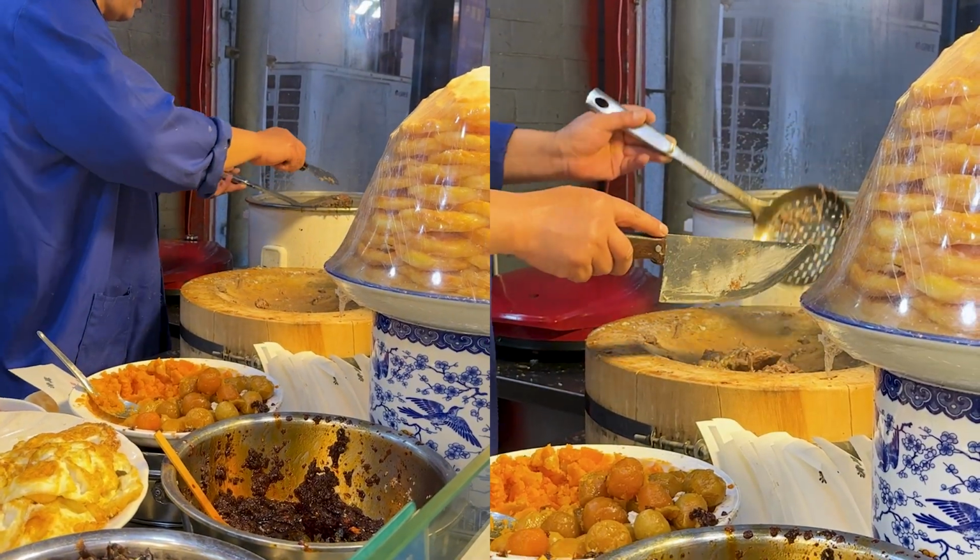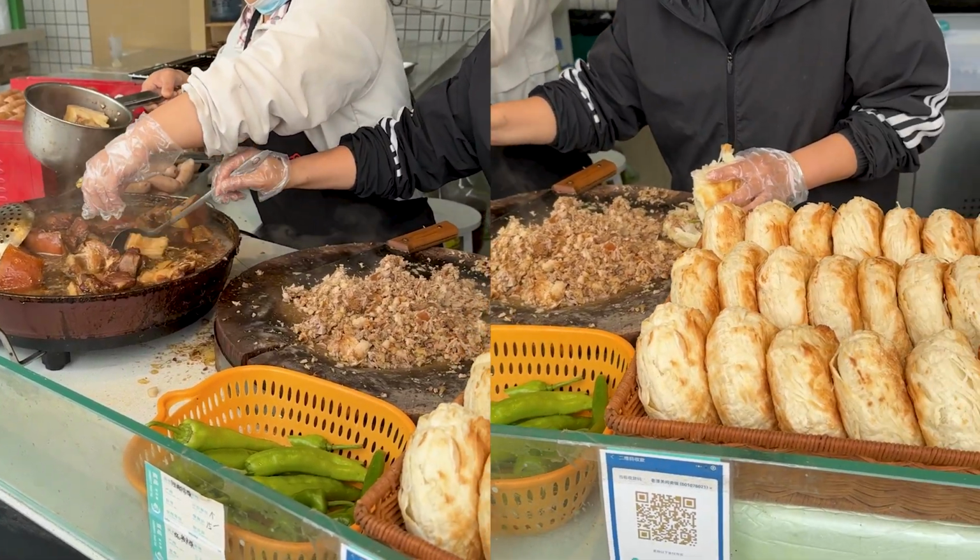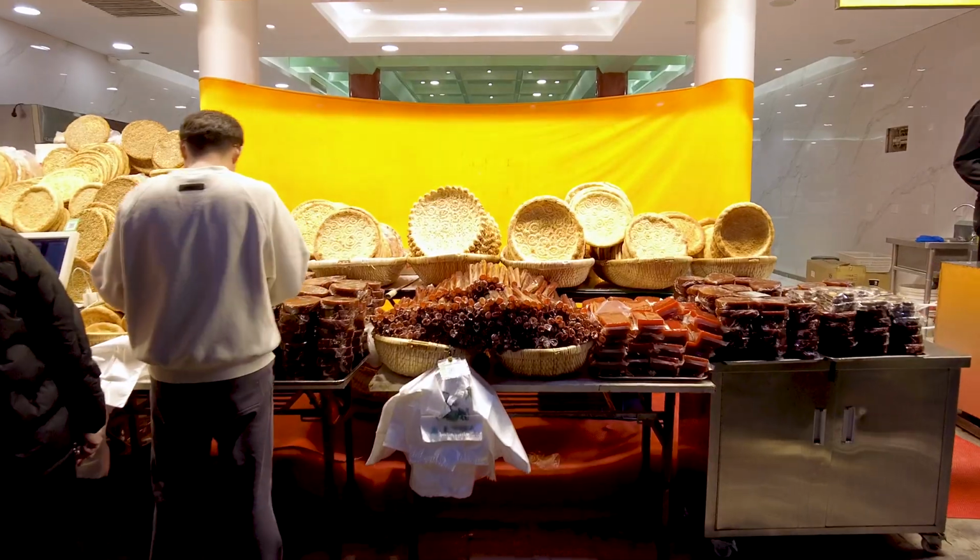One snack that I can't go past is the roujiamo, which is a flat bun stuffed with either braised beef in the Muslim Quarter or fatty braised pork most other places.